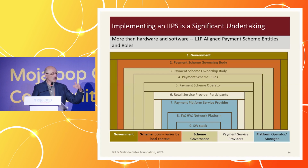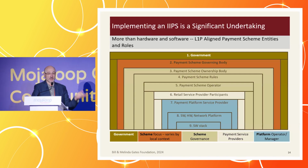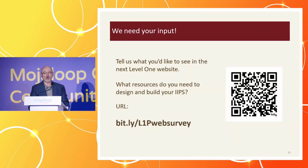And then continuing up the stack, and I'm not going to go through every one, but again, the key thing on this slide is that it has to be inclusive of all stakeholders. We have certainly observed that in jurisdictions where central bank or government entities do not take a strong participatory role in rolling out this rail, the adoption of the rail tends to be on the slower side. And so that is the real key takeaway. And so at this point, I will turn it over to Elizabeth to bring us home.